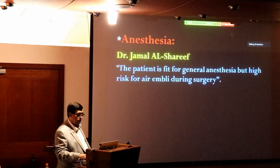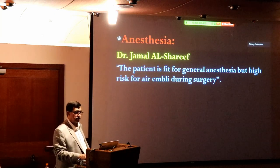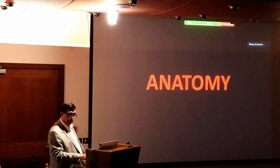And with us here today, our anesthetist, Dr. Abu Haishi, where are you? So we've done so many cases of sitting position, and the risk is the sitting position to cause air embolus. So let's have a look at the anatomy of that area that we are going to operate upon.